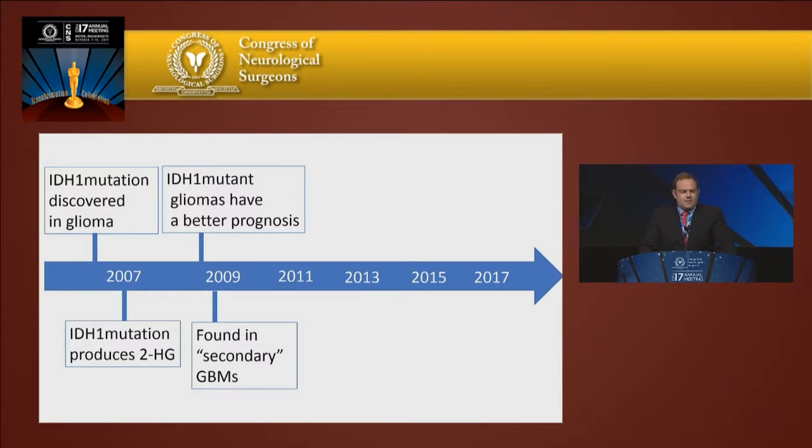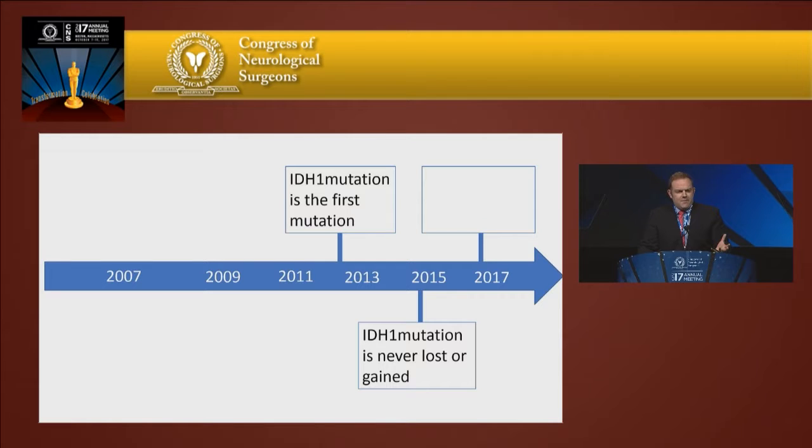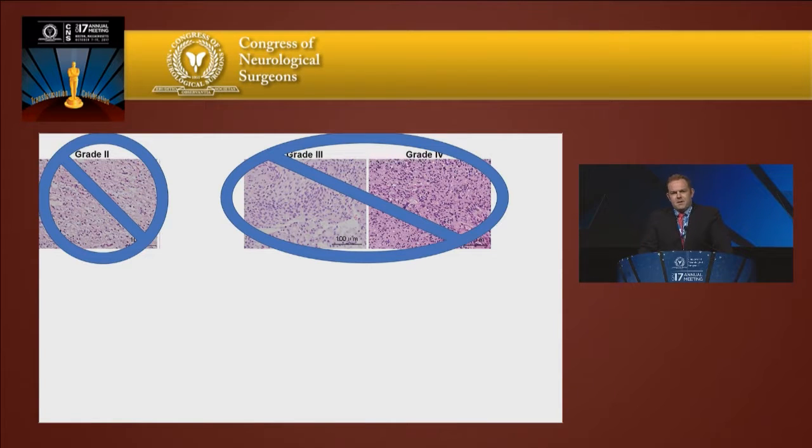Flash forward a few years, we made some important progress. It's now looking like this is the first mutation to occur in these cells, and it's the first step towards tumorigenesis. And if you have this mutation, it tells you more about your tumor, DNA-wise, expression-wise, than any other factor, including grade, which means that our previous system of using histology to categorize these tumors, low-grade, high-grade, 2, 3, 4, is probably not accurate. It's better to think of these tumors as those that arise from this mutation and those that don't.